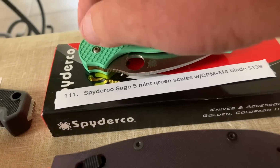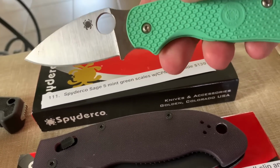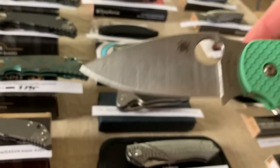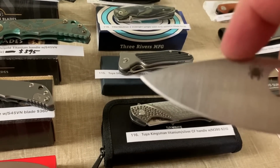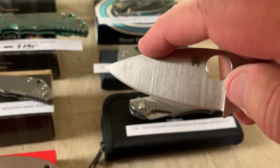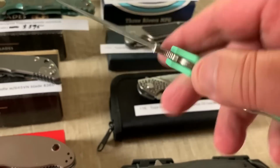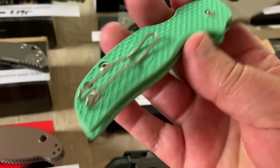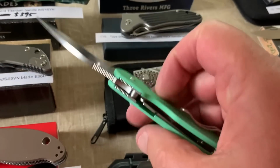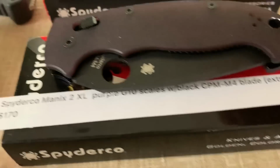Okay, we've got the Spyderco Sage 5 mint green CPM M4 blade, $139. Check it out. I did notice a little of this here, and I don't know what that is. I don't know if WD-40 or something just rubbed that off or not. But here it is. Otherwise, it looks pristine. It's got a compression lock, etc. Okay, so that's $139.